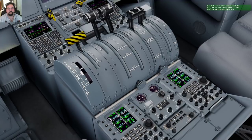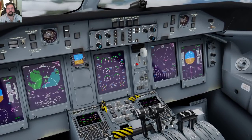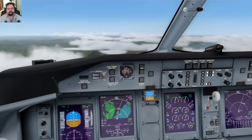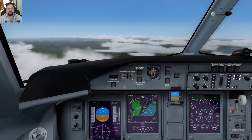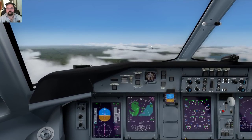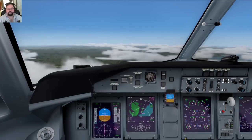251, contact Brisbane Centre, 123 decimal 8. Contact what time? 251, contact Richmond Center, 123. Who's doing this on 251? Who's doing this on 251? Okay, it's the Tatcha, 001, can we contact Richmond Center, 123? I found just 001. G'day, Jetstar 0021.